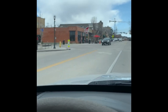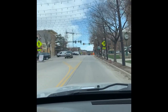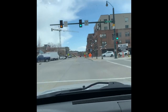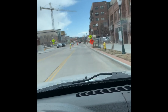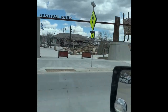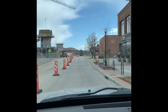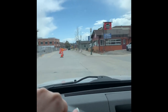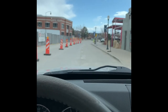B&B Cafe. This is actually the city building here. A little amphitheater park coming up here on the left hand side. So cute little park area here. And then this just leads back to another grocery store, some more dining. And another access onto the highway.